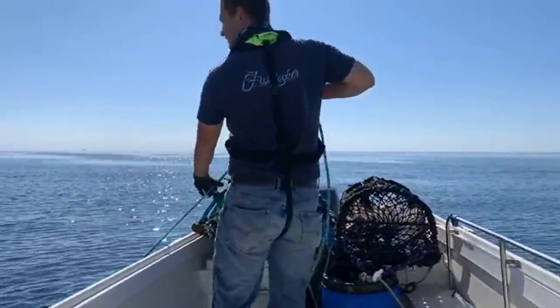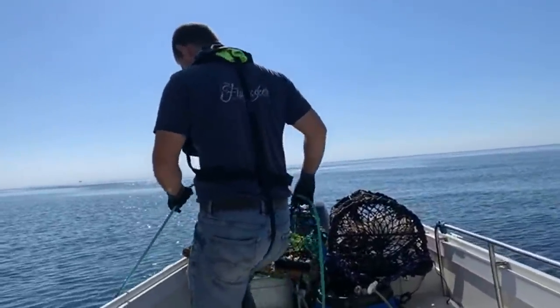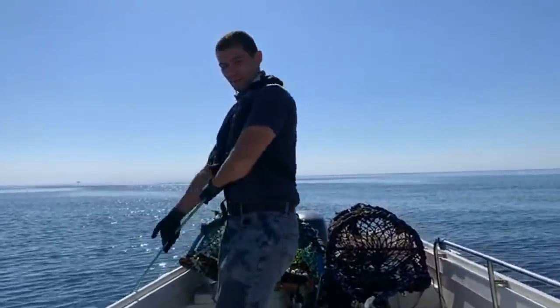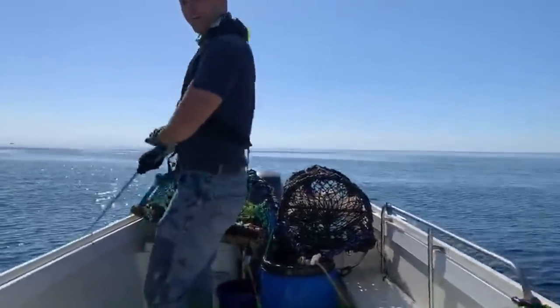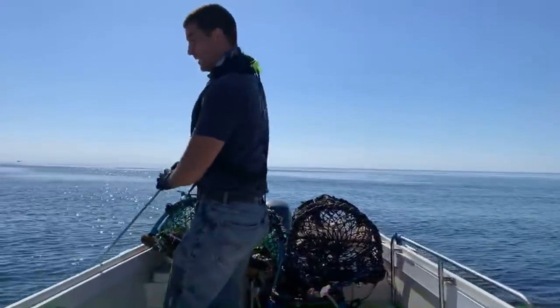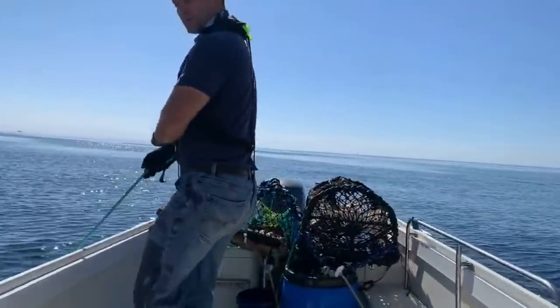Are the pots on rocky ground or a sandy bottom? You won't catch lobsters generally on sandy ground unless they're moving through. So you want to think about what the habitat is of the things that you want to catch. The same as fishing.